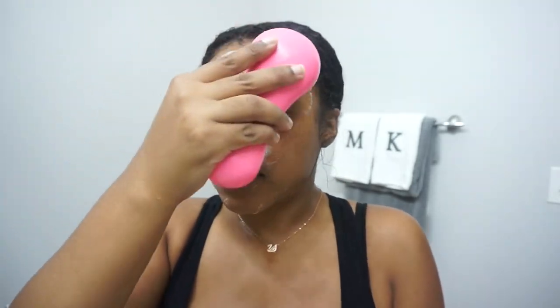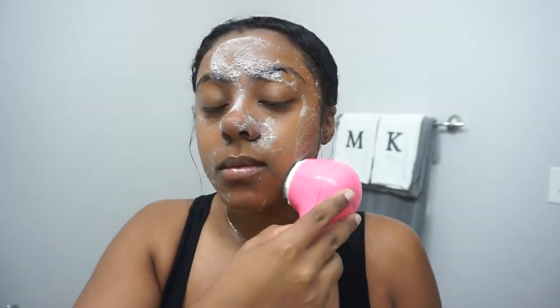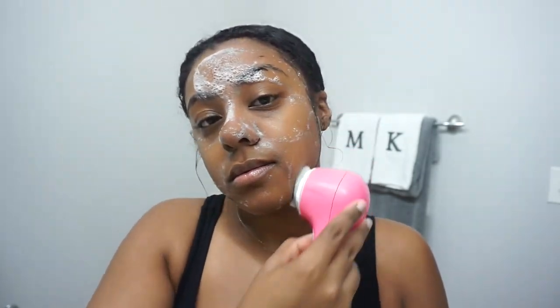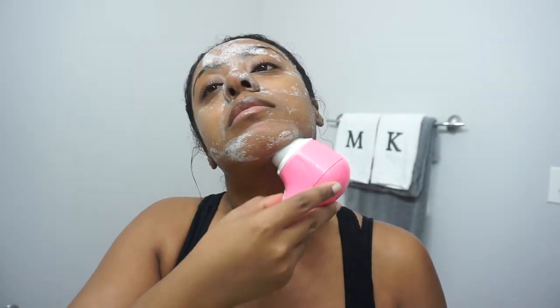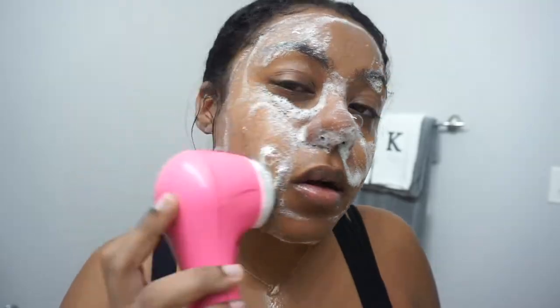I used to use black soap for many years on my face, but over time it started to really dry out my skin and make it a little bit irritated. So I switched over to this cleanser, and I've been using it for about 3 years now, and it works perfect for my skin.